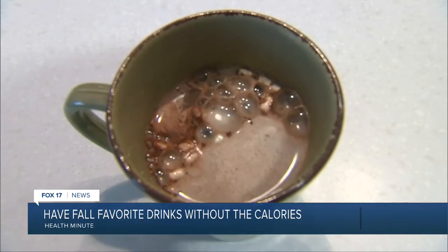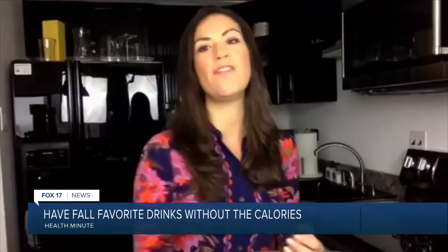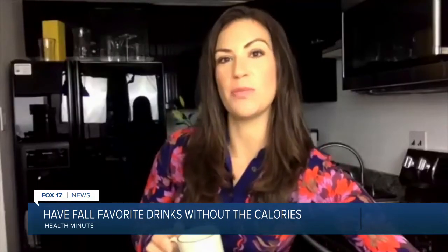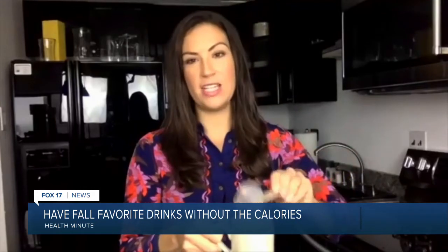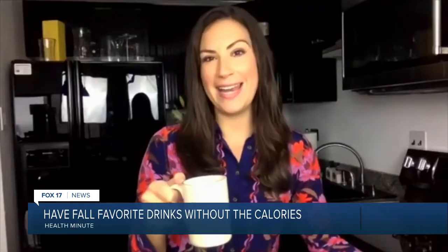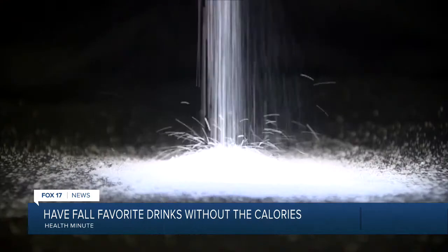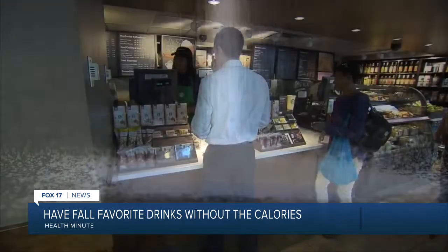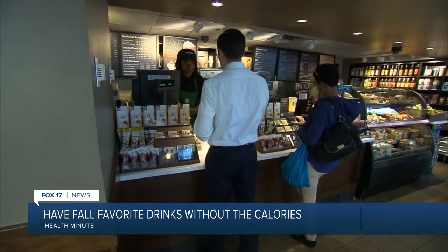Finally, you can still have hot chocolate on those cool nights. Get this replacement for only 50 calories. You can use some cocoa powder, which is unsweetened chocolate, dump that into a little cup, and then add in a little bit of almond milk, skim milk, or even just water. Cutting down on sugar and calories without cutting out your favorites. For Health Minute, I'm Mandy Gaither.